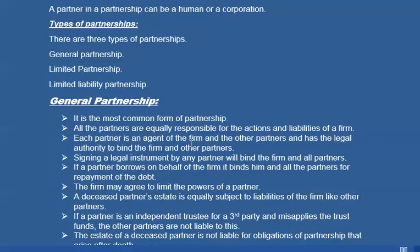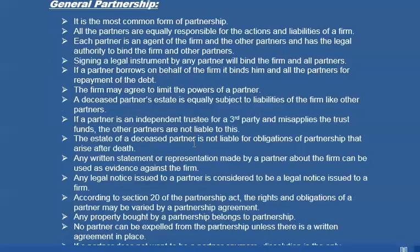Let's talk about general partnerships first. It is the most common form of partnership. All the partners are equally responsible for the actions and liabilities of a firm. Each partner is an agent of the firm and the other partners and has the legal authority to bind the firm and other partners. Signing a legal instrument by any partner will bind the firm and all partners.